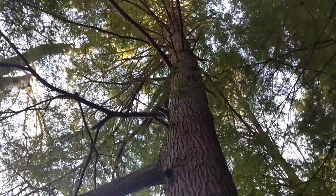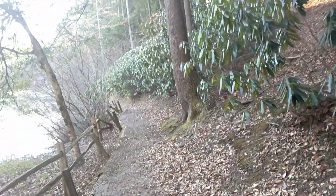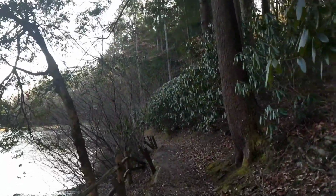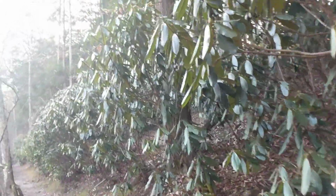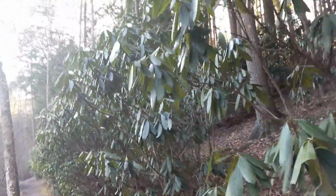Look at these trees. These laurel bushes. A little bit of green, even in the dead of winter.